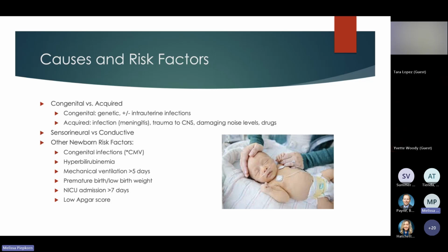Other things that can put babies at risk for hearing loss: hyperbilirubinemia, prolonged mechanical ventilation, premature birth or low birth weight, prolonged NICU admissions, and low APGAR scores. So for us in the NICU, that pretty much encompasses almost everybody. But for those of you that are taking care of babies in a routine nursery, you're going to have CMV potentially. You may see, of course, hyperbilirubinemia, low APGARs, even some of the low birth weight babies. So you're going to have some of those patients that may be considered high risk as well.